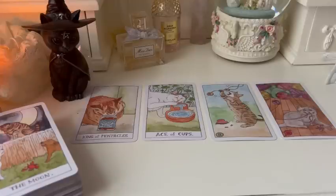I'm picking up a lot of Aries, Sagittarius. I'm going to throw Leo in there as well, but I'm also picking up Gemini and Virgo, because I'm thinking of Mercury signs, mercurial signs. So Virgo and Gemini, I'm going to put out there as well.